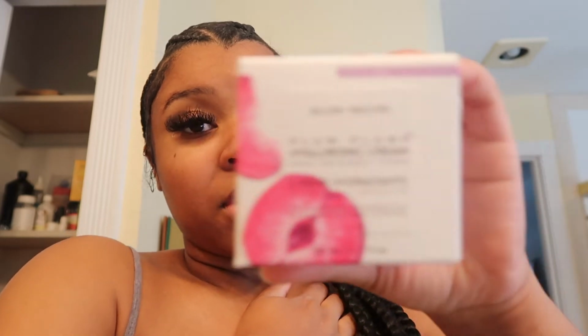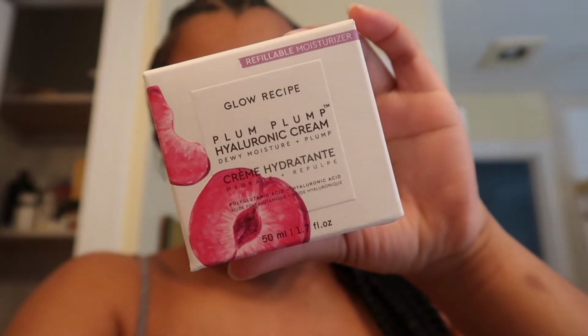On to moisturizer. I am pretty much out of, I have some SPF sunscreen moisturizer, so I'm definitely gonna be using more of that as the sun is coming out, but that SPF is not super moisturizing. So I got the Glow Recipe Plump Hyaluronic Cream. It gives dewy moisture and it plumps your skin. This is how it looks.